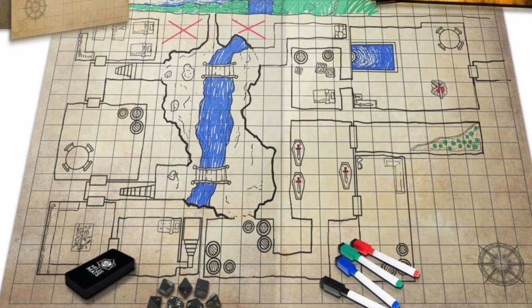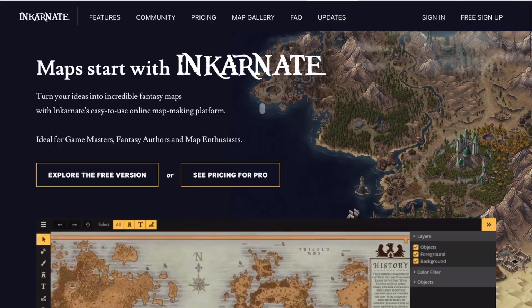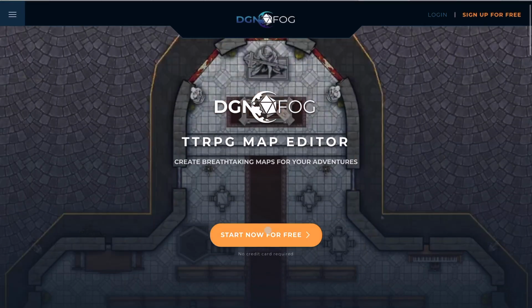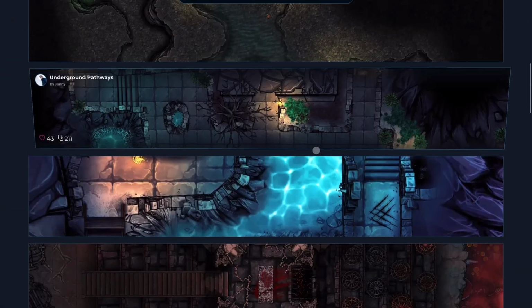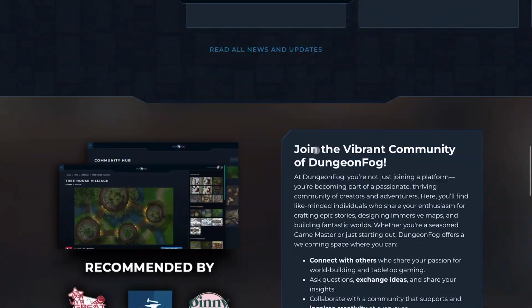Number 2, maps and map generators. If you can't afford the dry erase grid maps, which I would recommend getting if you want to spend the money, but if you can't afford it and you want to do online stuff, Inkarnate is good, and also Dungeon Fog for creating random maps, map generators. They're great, and the quality is really good, so I recommend those websites if you want to do that.